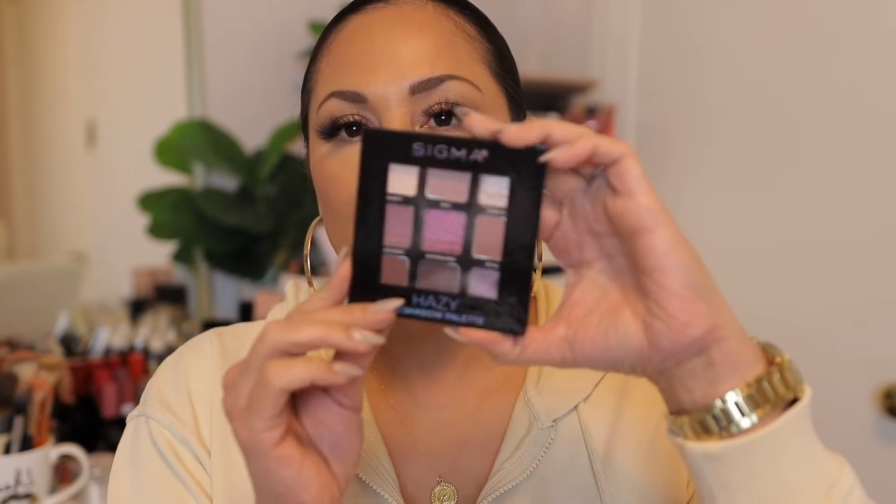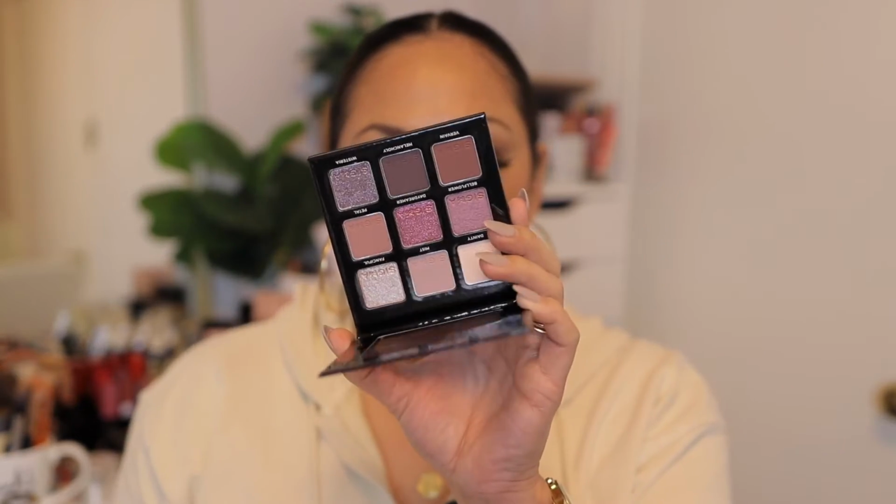This one I did pick up at Target. Target carries Sigma, but this is what the palette looks like. This one is called Hazy. So this one's along the lines of purples and mauves and a little bit of burgundy. So I really am gonna love this palette.